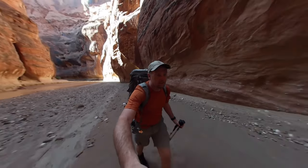And the wind has started blowing just as I make my way along this sketchy ledge. Whoa. It's way down there. Not a place you want to slip and fall, that's for sure. Man, the wind is crazy.